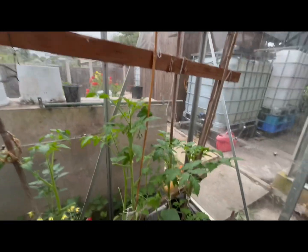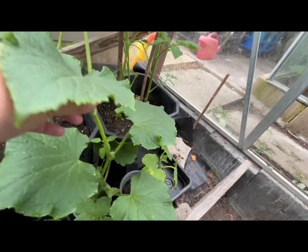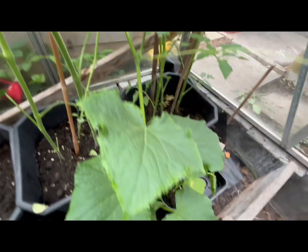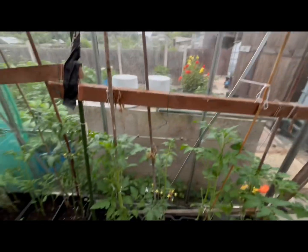Look at this. This little Market More cucumbers, right? Not as much water in Market More cucumbers. And there you go. It's just supporting itself, and I'll let that grow away. You'll see that in about 2 months up here, growing away with the tomatoes.